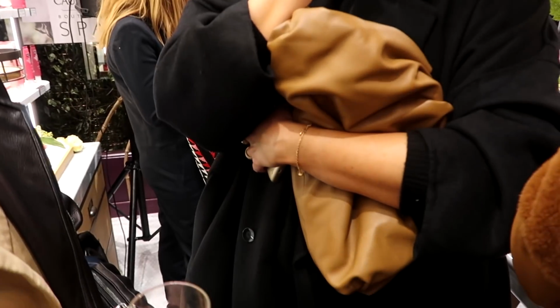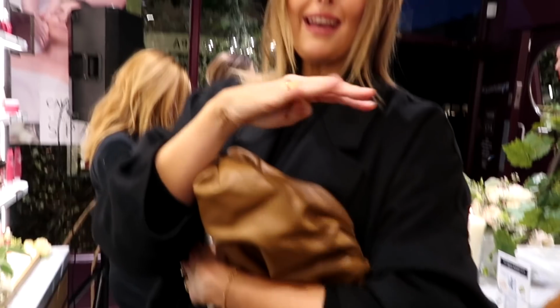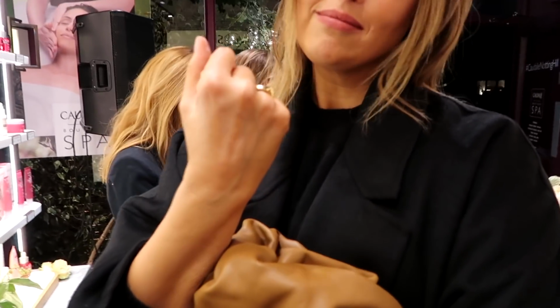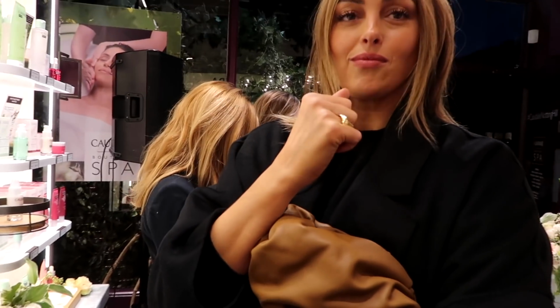I just ran into Alex Steinherr again. Is that Bottega clutch? Yeah. I want it. I'm posing for you. Bottega and Daisy jewelry. Yes, look what she's done with her rings. It's not focusing. Focus on these rings. Anyway, she's stacking is my point. And I'm also sweating, so thank you. No, you're looking so fierce.